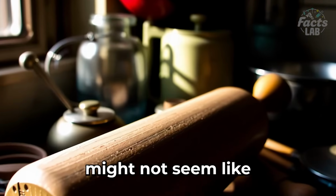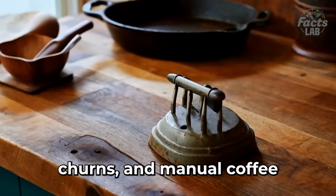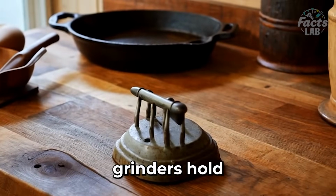89th, vintage kitchen utensils. Kitchen tools might not seem like a glamorous collectible, but old-fashioned items like egg beaters, butter churns, and manual coffee grinders hold a lot of charm.